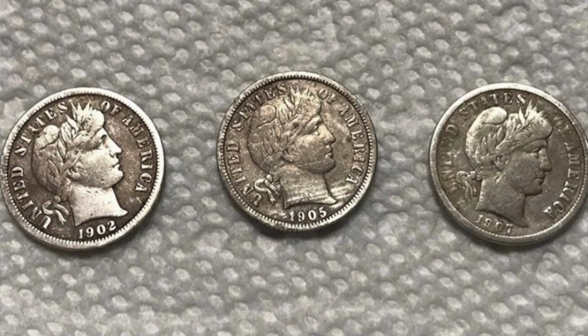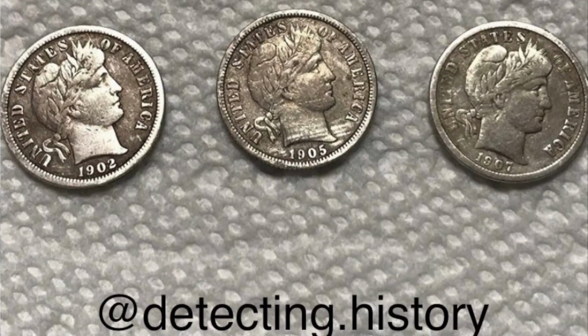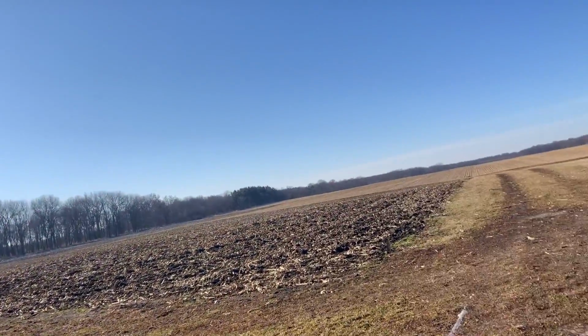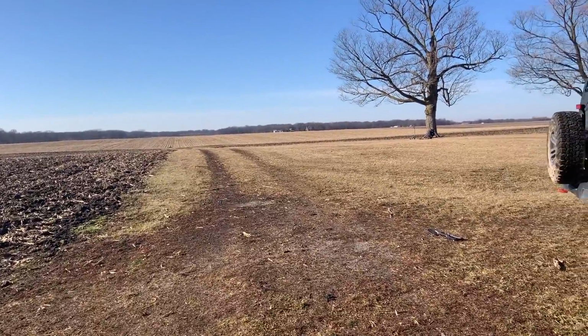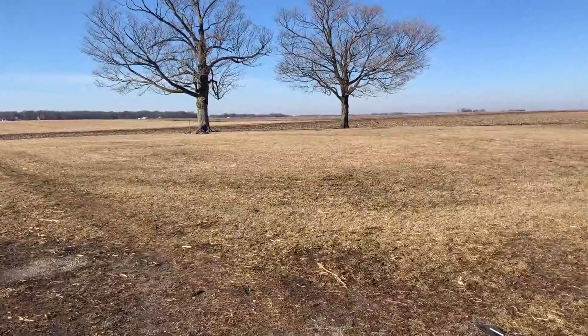And then she's also found an Indian head penny, I think one, maybe multiple, and she found 3 barber dimes in the same hole. And then she's been finding some cool stuff, and I've been out here for maybe a couple hours and found a wheat penny. She found a wheat penny and just some other kind of little cool relics. This is where the house sat. It's right here in this open area.